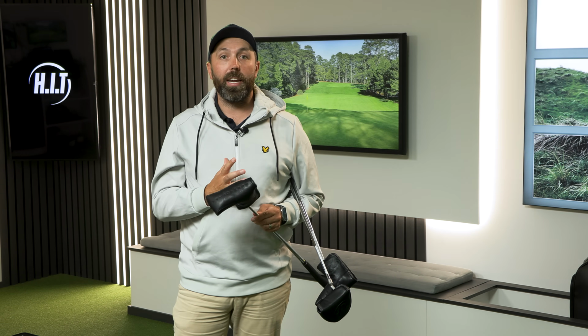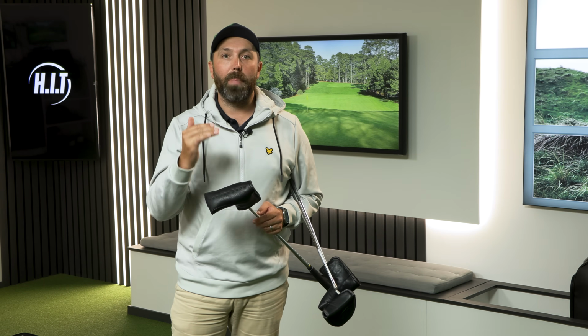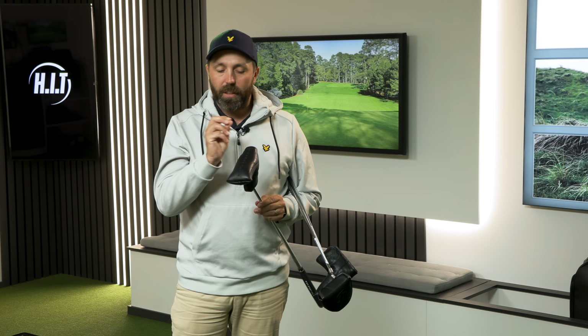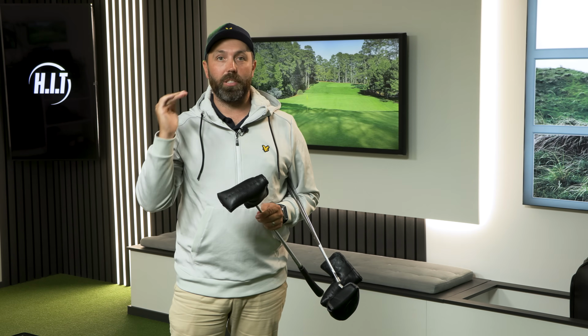I suppose to some degree, these have to go in at an expensive price point to be a competitor with the Scotty Cameron, because the finish, the R&D, the research, the little touches have to compete and match with the quality of a Scotty Cameron.